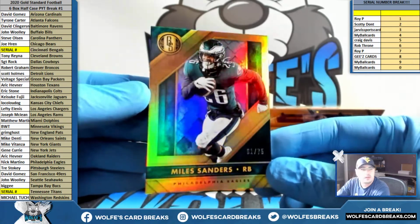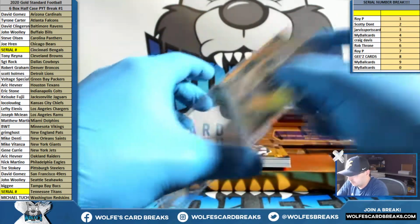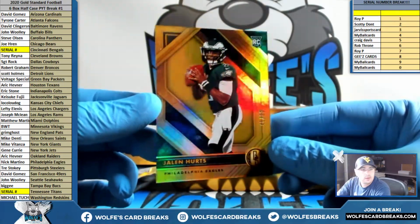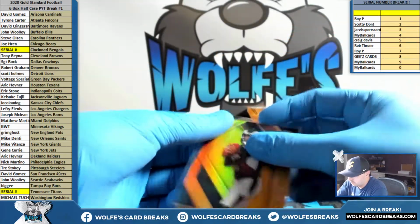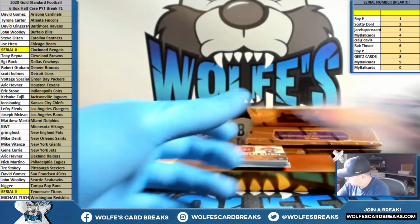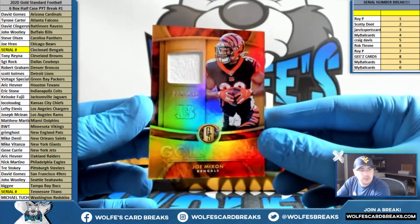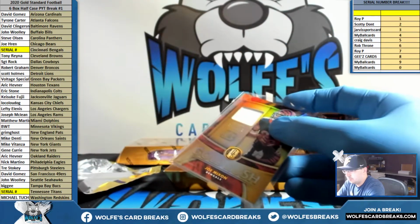Miles Sanders, number to 75, Eagles. Jalen Hurts, rookie, number to 99, Philly. Joe Mixon, jersey, number to 199, Bengals. That one is 190 out of 199, so that'll go zero spot, my ball cards. Joe Mixon jersey.